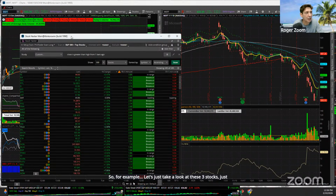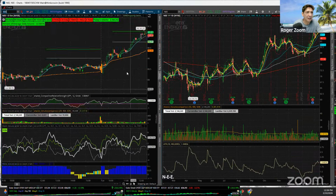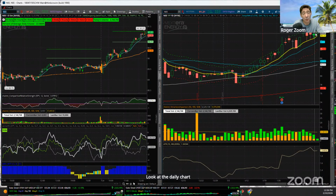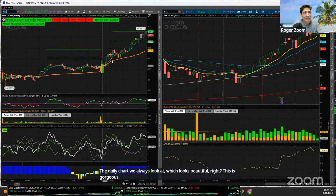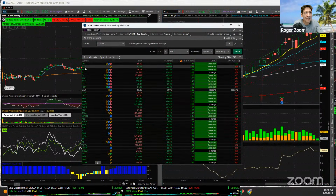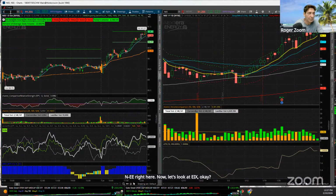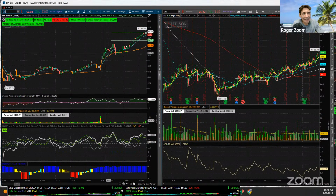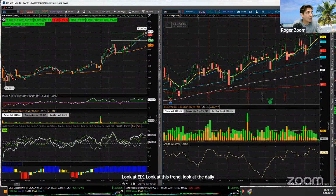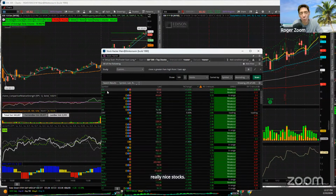Just for example, I'm going to move this over here. NEE. Look what NEE is doing. Look at the daily chart we always look at, which looks beautiful, right? This is gorgeous. But look at what the stock is doing. Do you see that? Now let's look at EIX. Look at this trend. Look at the daily chart. So when I say this finds really nice stocks, it finds really nice stocks.